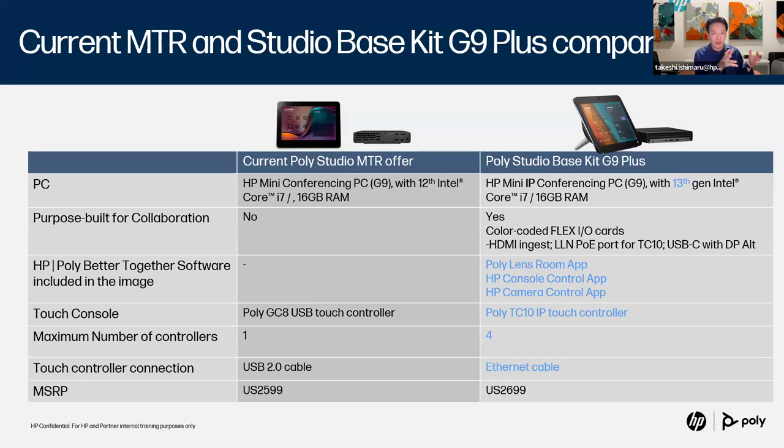This is a slide that compares the current MTR and the Studio Base Kit G9 Plus. I think I covered most of them on different slides, but just looking at the two from a PC perspective, we did update the processor from a 12th generation Intel i7 to a 13th generation i7. The Studio G9 Plus is a purpose-built PC and has color-coded ports that weren't there before, like the HDMI ingest port and the Link Local PoE port. There are also software elements that weren't available, so multiple software services running, and the number and type of touch consoles, from GC8 to TC10. So if you compare every line, you can notice that we made an improvement on everything.